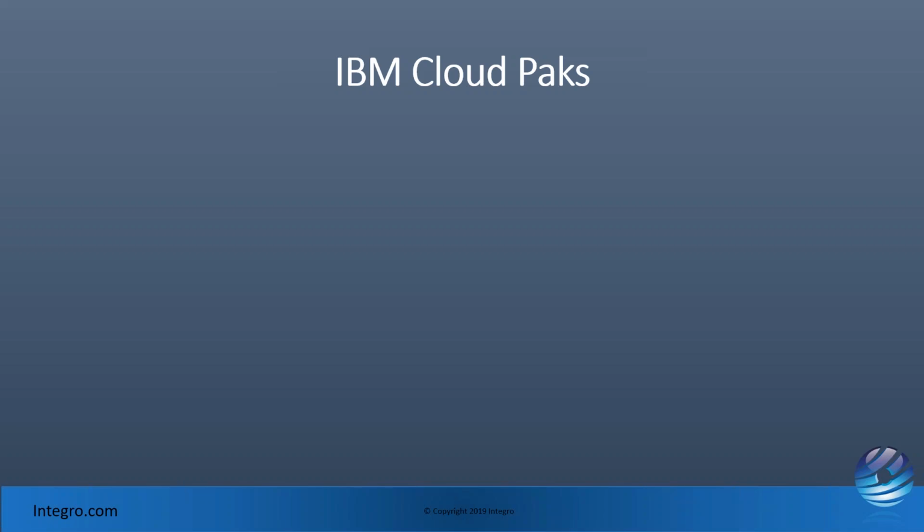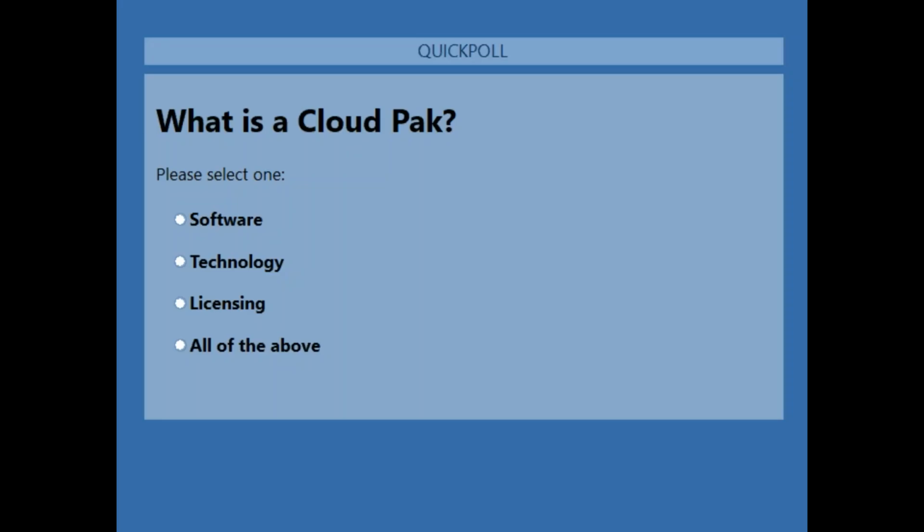Yeah, so the first poll question is, what is a Cloud Pak? Is it software, technology, licensing, or all of the above? If you could please cast your vote.